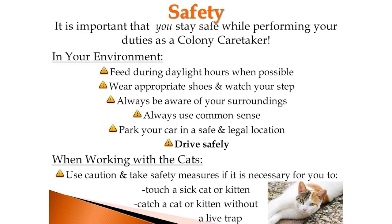Your health and safety is of utmost importance to us, so we urge you to take the following precautions when caring for your colony. Feed during daylight hours whenever possible. Wear appropriate shoes and watch your step. Always be aware of your surroundings. If your colony is not at your home, make sure to park in a safe and legal location.